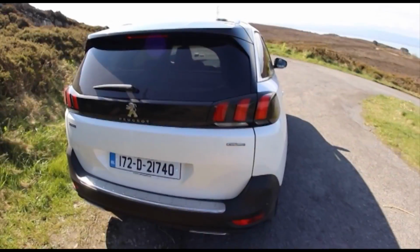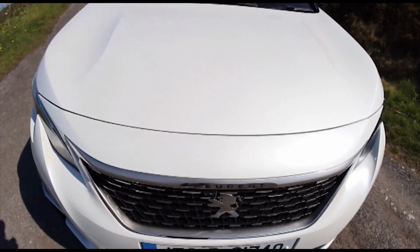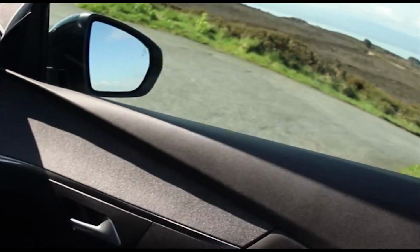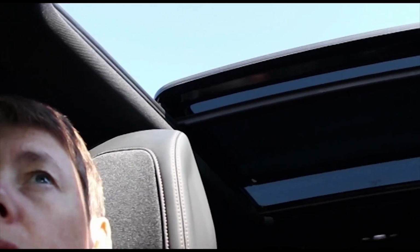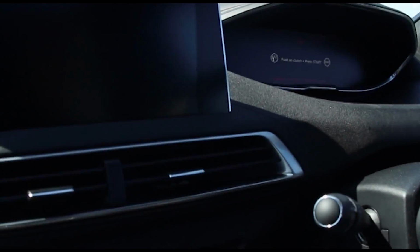Irish Car of the Year's 3008 Big Brother. It's a pretty well spec'd and well kitted out version. And by well kitted out, I mean it's got this huge panoramic sunroof. There's no nav actually available on this.